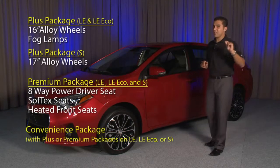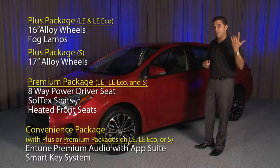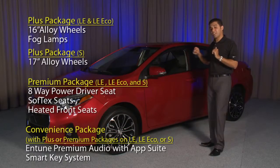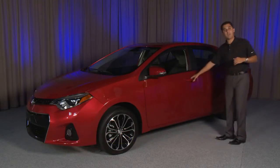And there's a package out there, the comfort and convenience package, available on the LE Plus and Premium and above, that gives you push button start. Now let's take a peek inside and see what else all these packages offer you.